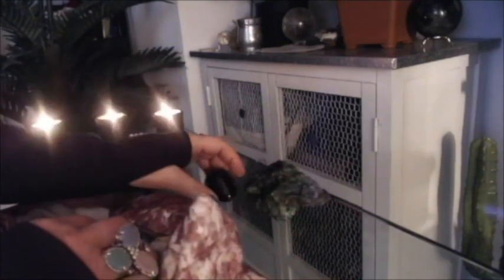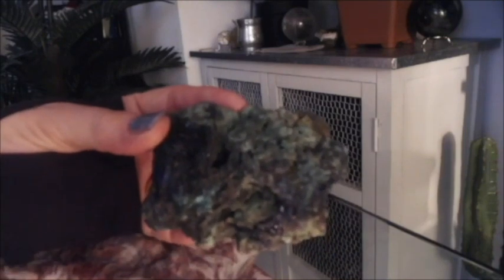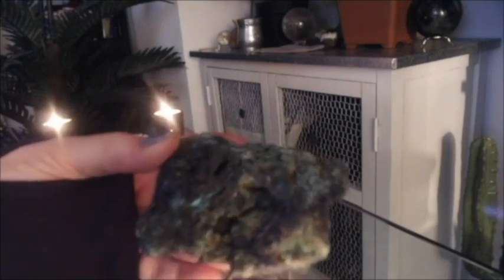We have malachite. Let me show you the malachite first. Yeah, you could see the sparkles there. Malachite, azurite. The malachite enhances intuition and it rids us of blocks and restrictions, and it replaces them with feelings of compassion, of love.